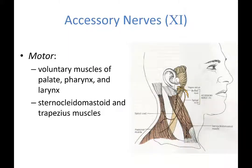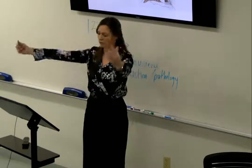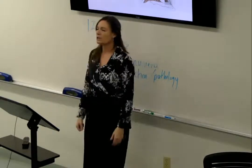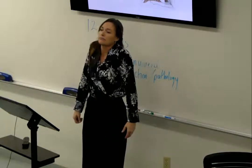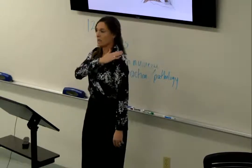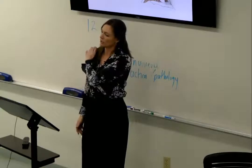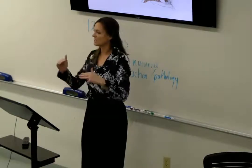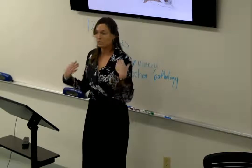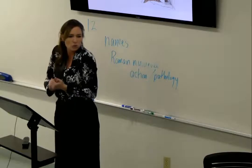Number 11, accessory nerves. It's going to some of your muscles as well as your pharynx. So I like to think of the accessory nerve since it's coming to your trapezius muscles, and we haven't learned specific muscles, but they're right here off your neck. So it's the nerve that's going to help you shrug. If you're going to see a neurologist, they may put a hand on your shoulder and say, lift up and push against my hand. And then they'll do it to your other shoulder. They want to see, one, can you do it? Two, is one side weaker than the other side? So think of that as the shoulder shrugging.